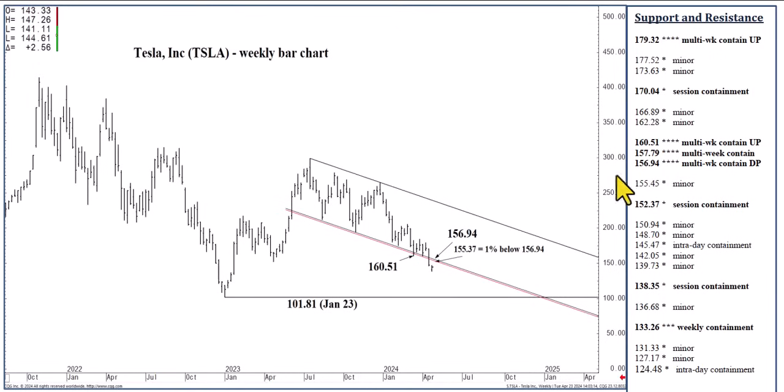I also want to combine 160.51 because that was a double bottom that did exist up until last week, and that goes back about a month and a half, 2 months. So 156.94 up to 160.51, nearly a 4-point range of resistance, able to contain buying through the rest of the second quarter, and below which 101.81 remains a 2 to 3 month target.